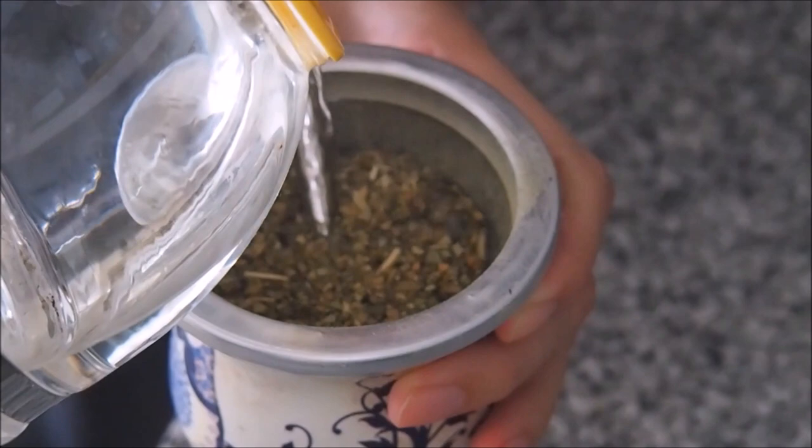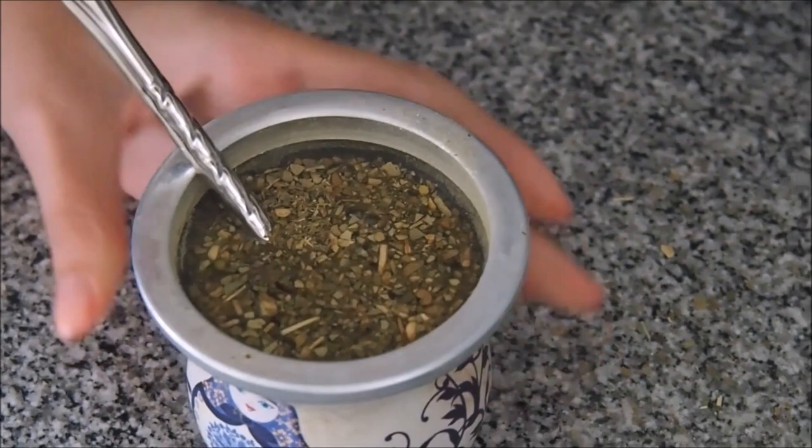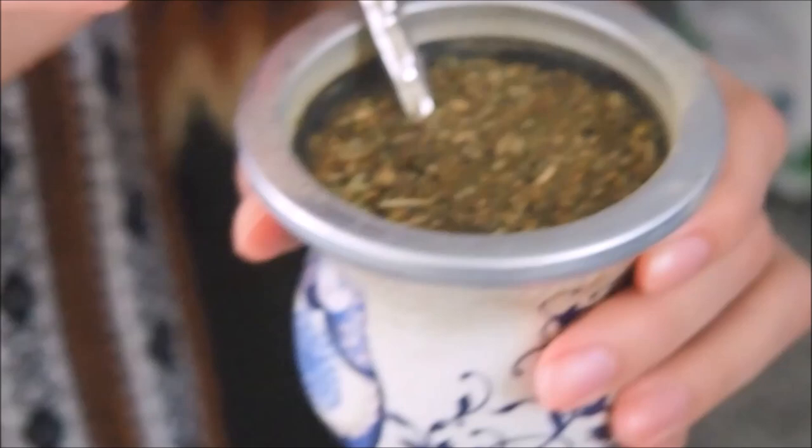Fill her up, Buttercup. There we are. Have a look at that. It's still bubbling. Did we do it wrong? I guess it's time to try it.